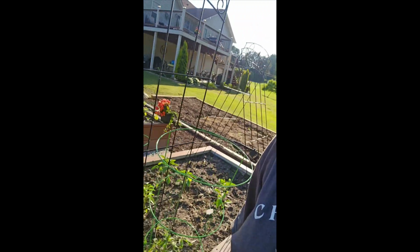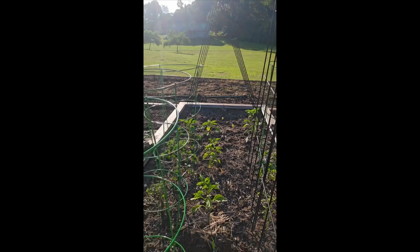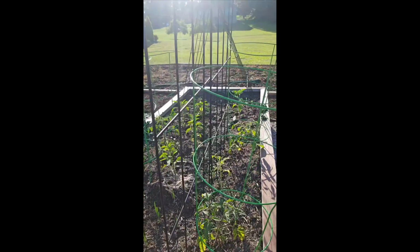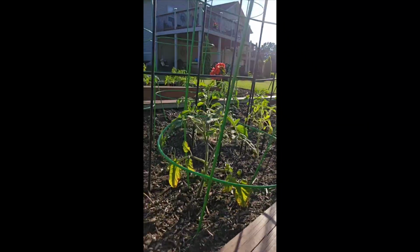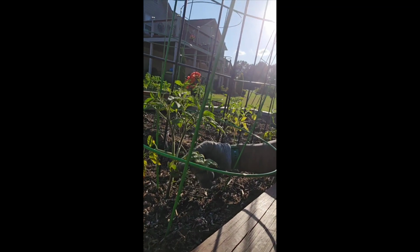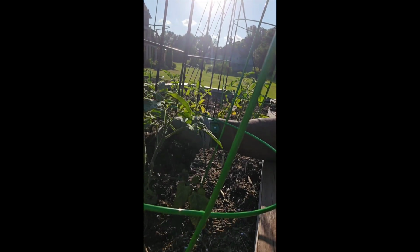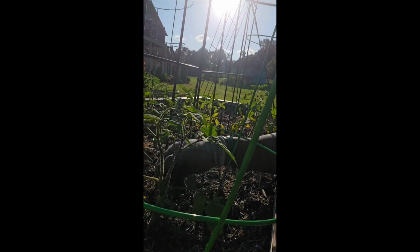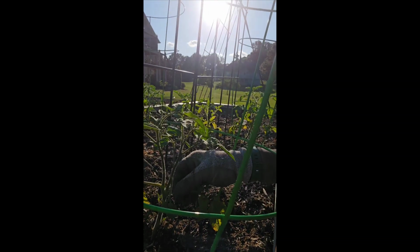Over here in this bed, right here, I have peppers and tomatoes in this bed. Right here, as you can see, hope you guys can get a look at that. Right on the end, there's some yellowing right there. Nutrients, because my soil was full of a lot of wood when I had it brought in. So now I'm having to feed it with more nitrogen than I have in the past.